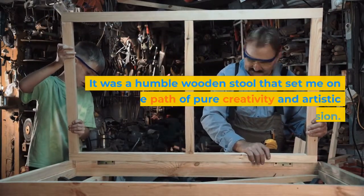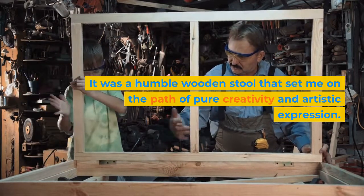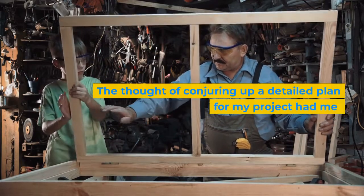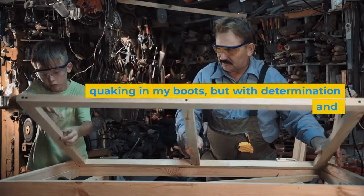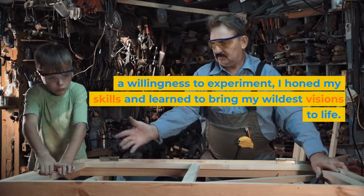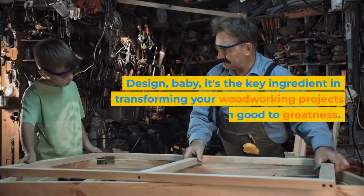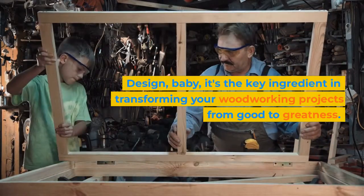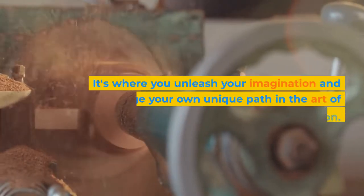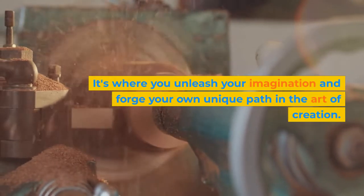I'll never forget my initial foray into the wild world of design. It was a humble wooden stool that set me on the path of pure creativity and artistic expression. The thought of conjuring up a detailed plan for my project had me quaking in my boots, but with determination and a willingness to experiment, I honed my skills and learned to bring my wildest visions to life. Design, baby, it's the key ingredient in transforming your woodworking projects from good to greatness. It's where you unleash your imagination and forge your own unique path in the art of creation.